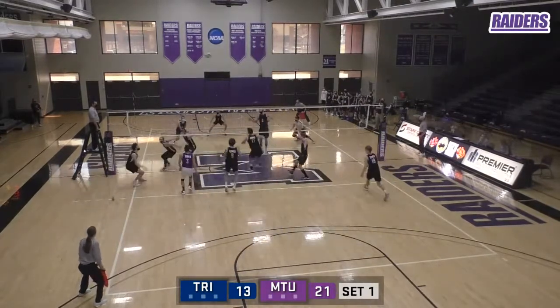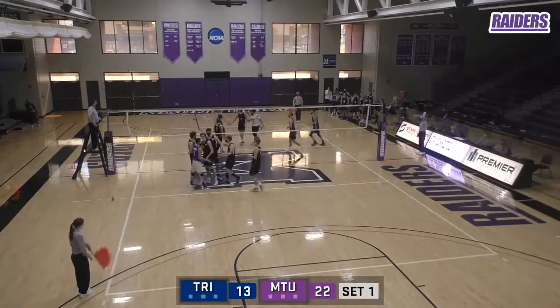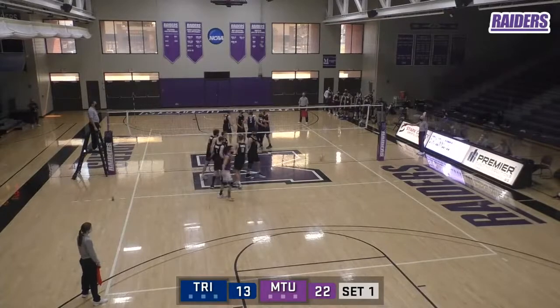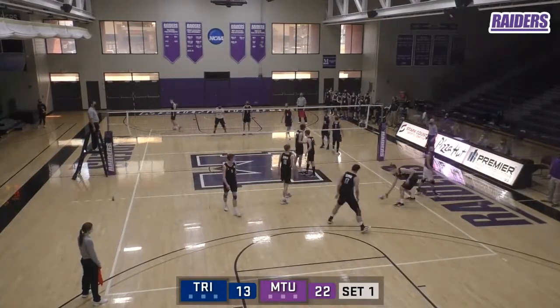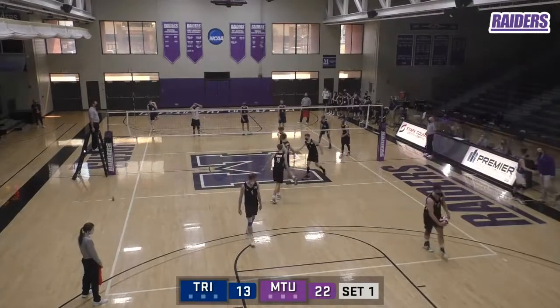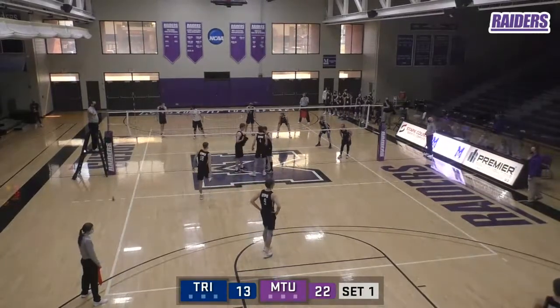Hoffmeister, a low float serve there. Sybil a swing and gets it right there at the feet of Parker Beal and picks up the kill. 22-13 Raiders lead here in the first set, with Andrew Cross heading back to the line with a chance to potentially put it all away in the next couple serves.